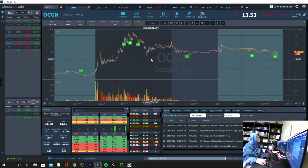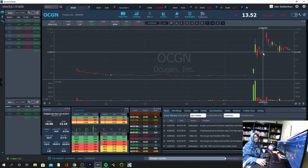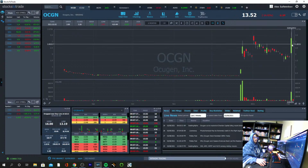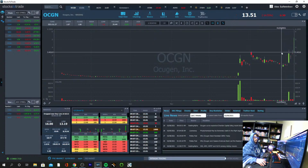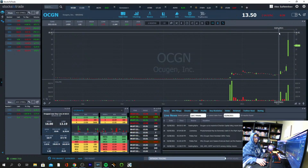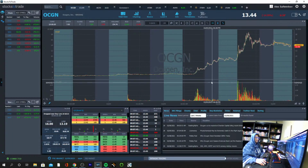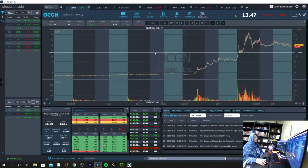So OCGN, this is a really interesting chart. We had a really big run here on a lot of volume that held up, and then we had this failed breakout, but then it kind of held up and broke over the $4 level. Once it broke over the $4 level, it was really off to the moon, and we hit 18 and a half, almost 19 bucks yesterday. A really big extension on this, like a short squeeze from a few days ago when the move held and didn't break down and didn't fail.